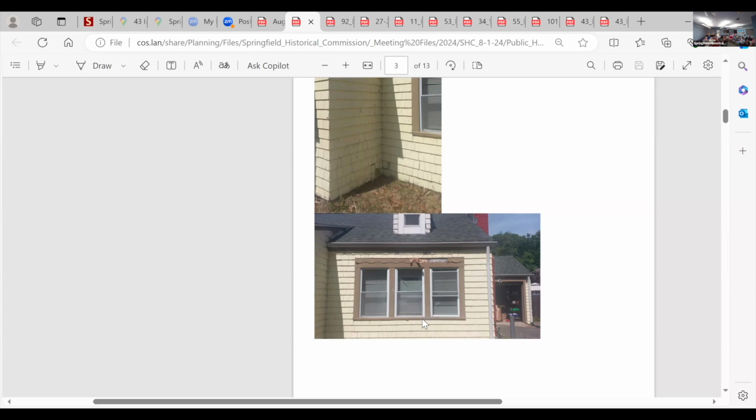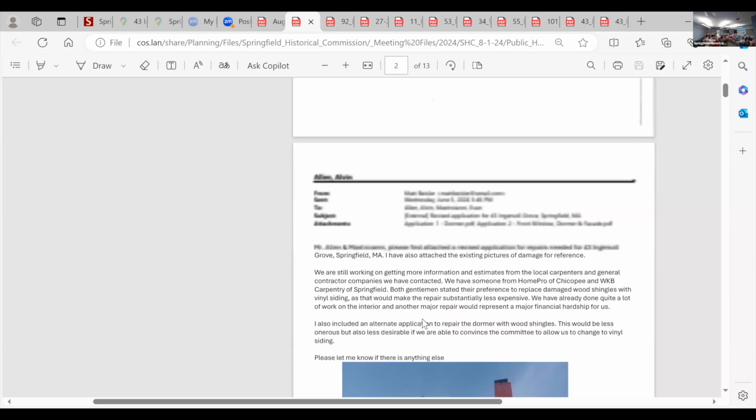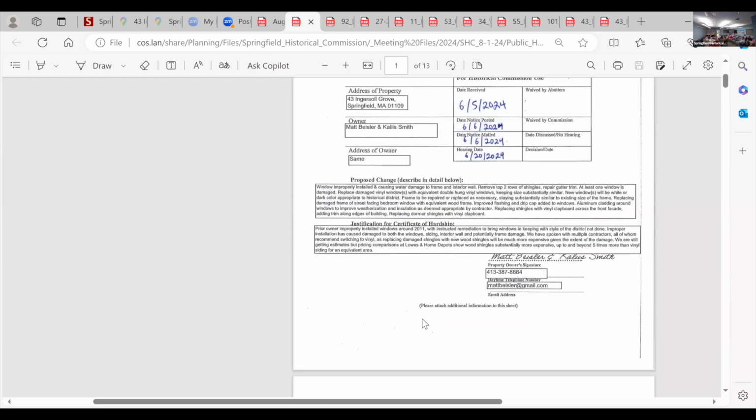I just want to read the justification for the hardship here. Improperly installed windows in 2011, with a brick window and peaked style. Improper installation caused damage to the window, siding material, and potential frame damage, spoken with the contractor involved. Replacing the damaged shingles with wood shingles is much more expensive. So they have some price comparison that shows wood shingles are potentially more expensive.